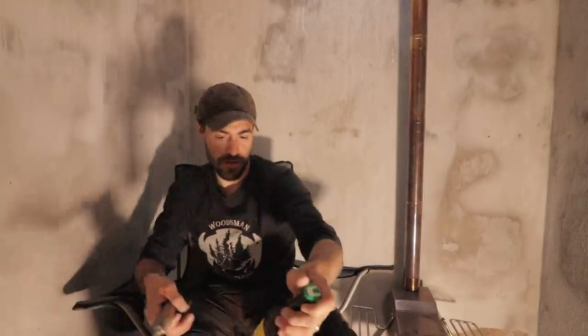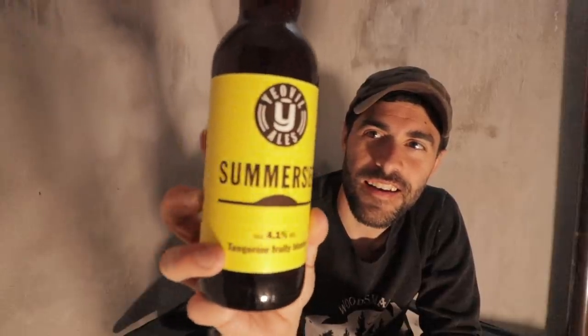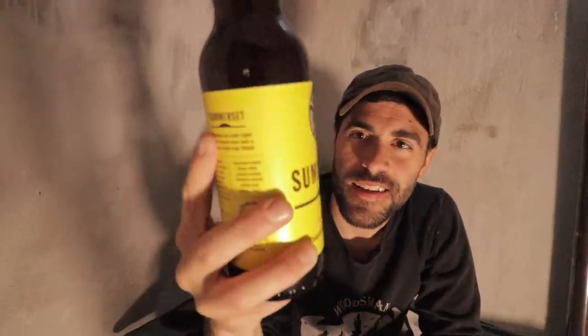Got myself a fine ale. I like how they've done this one. It's called Somerset, because that's where I live, in Somerset, a county. But look at the way they spelled it. I like that. Apologies, all you Somerset people, with my poor accent. And it says tangerine fruity blonde.